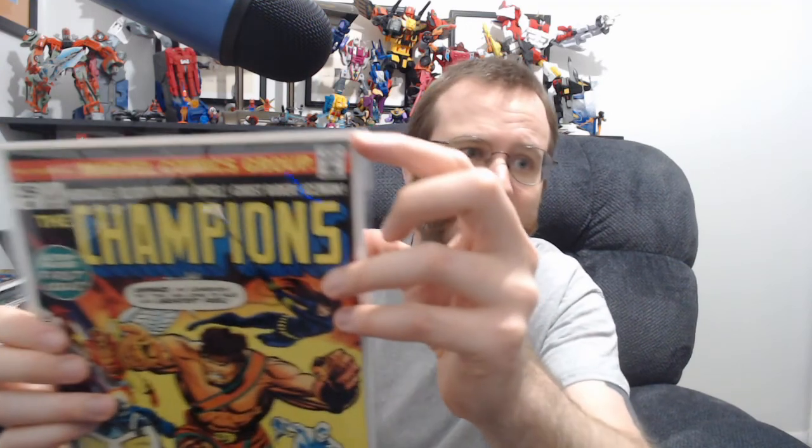This I just picked up because it was in such great shape. I'll probably have to get it graded. Champions number 1, so it's the first appearance of the Champions, the team of Champions. So we have Hercules, Angel, Ghost Rider, Iceman, Black Widow. It's just a really nice shape. There's a little bit of a color breaking crease way in the corner there, but other than that, this thing is in beautiful shape.